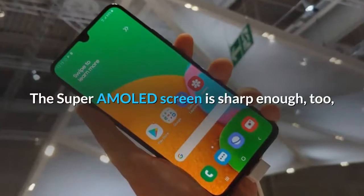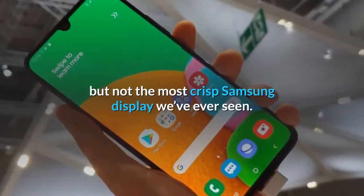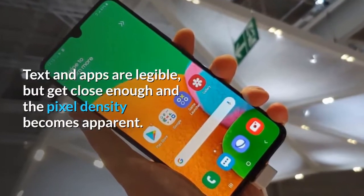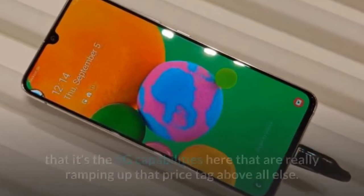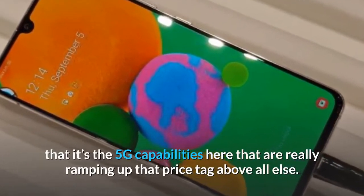The Super AMOLED screen is sharp enough, too, but not the most crisp Samsung display we've ever seen. Text and apps are legible, but get close enough and the pixel density becomes apparent. Again, this isn't of too much concern in average day-to-day usage, but it too shows that it's the 5G capabilities here that are really ramping up that price tag above all else.